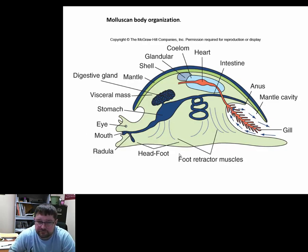So here's this hypothetical look at a molluscan body. Now remember, Mollusca includes gastropods, which are snails and slugs, bivalves, which are clams, mussels, things like that, cephalopods, which are like octopus and squid, and a few other smaller classes, like the chitons. There's a couple others that I'm forgetting, but we'll get to them. But at any rate, this is just a hypothetical situation.